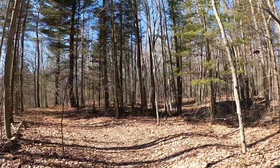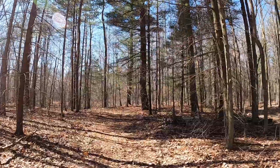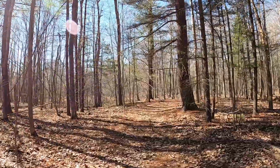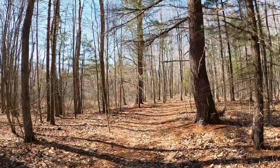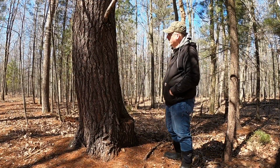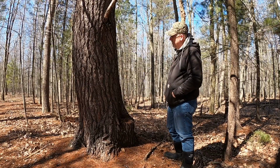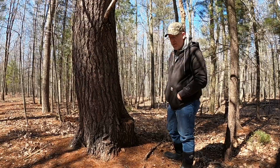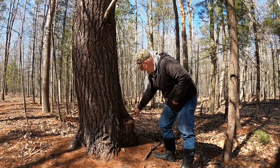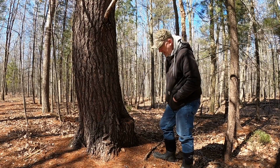This mature pine tree we're coming up on. So as you can tell, this is a really old pine tree. I would guess it to be 150 years old maybe. It did have an offshoot. It must have been at one time where I could tell someone cut it with a chainsaw.